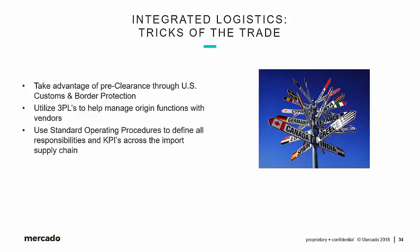Use 3PLs to help manage origin functions with vendors, especially if you as the importer don't have an office in Hong Kong that can deal with vendors in South China, or you don't have an office in Saigon to deal with Vietnamese vendors. The 3PLs either have their own offices or affiliate agent offices in many of these places. Use them to create that visibility, to coordinate activities with vendors.